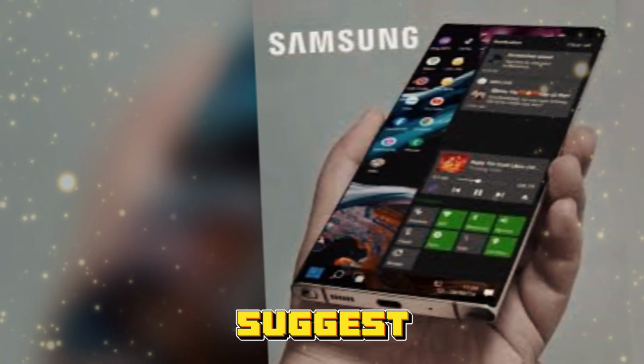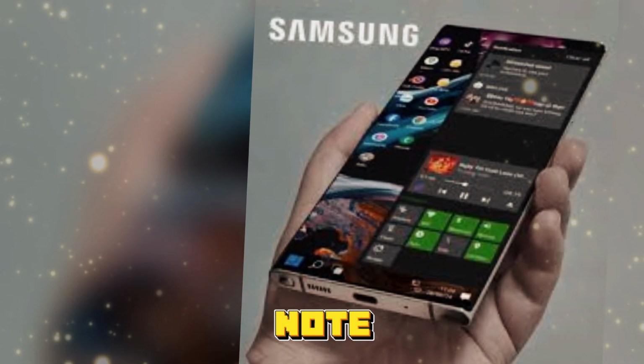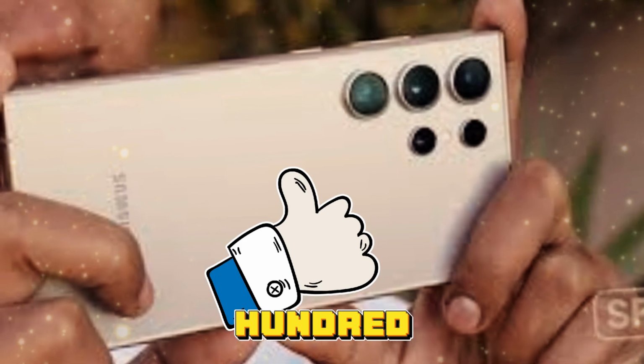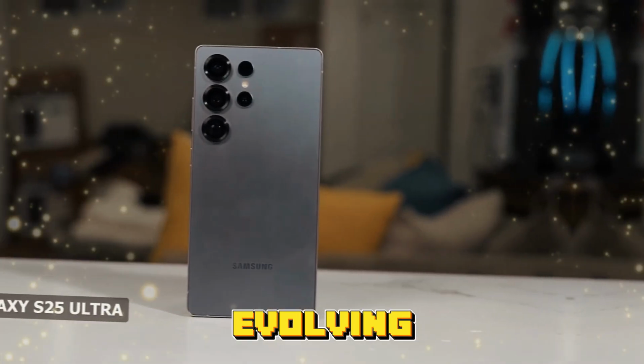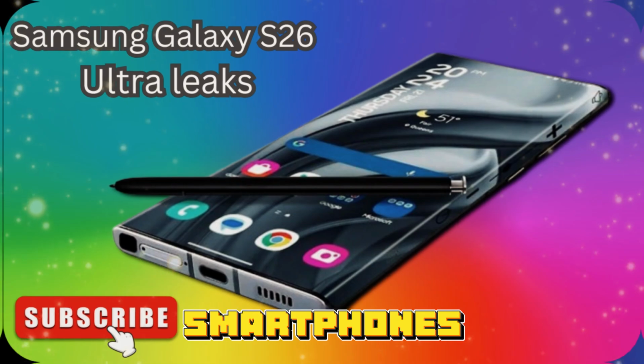Additionally, whispers suggest that the S26 Ultra might even be rebranded as the S26 Note, boasting a brighter, more efficient display, a jaw-dropping 200MP periscope telephoto camera, and an advanced Exynos chipset. While these details are still evolving, the potential upgrades promise to set a new benchmark in premium smartphones.